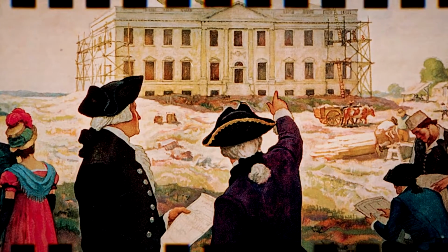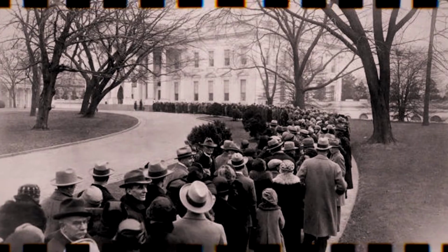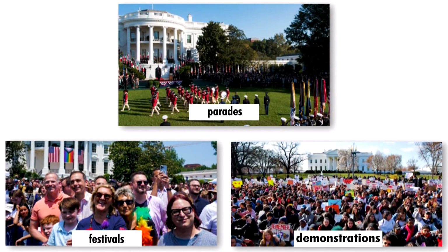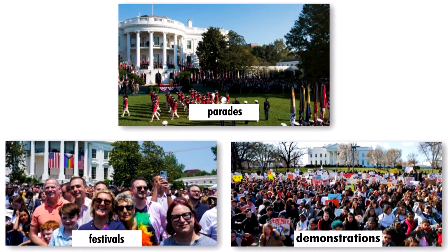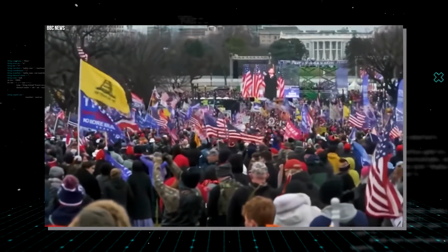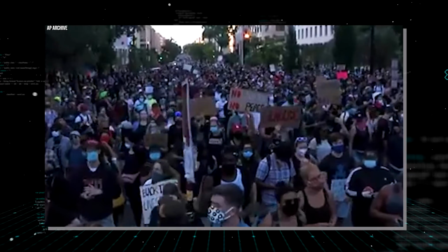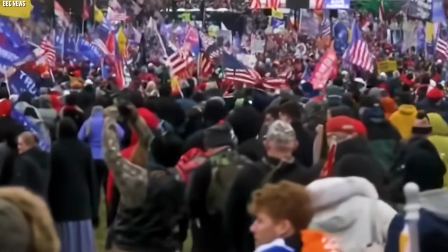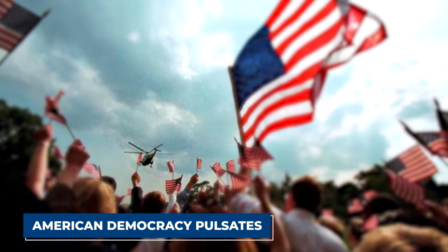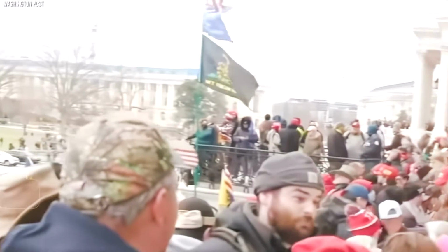Since the White House was created, well over two and a half centuries ago, it has served as a gathering place of the American people. This is a place of parades, festivals, and demonstrations of all kinds. It is where, through peaceful protest, Americans have expressed views on its steps. It has been the site of countless vigils in support of loved ones gone to war, and of crowds gathering in celebration of victory. It is here that the heartbeat of American democracy pulsates, here that the ideals of freedom and justice are not only solemnly celebrated, but lived out.